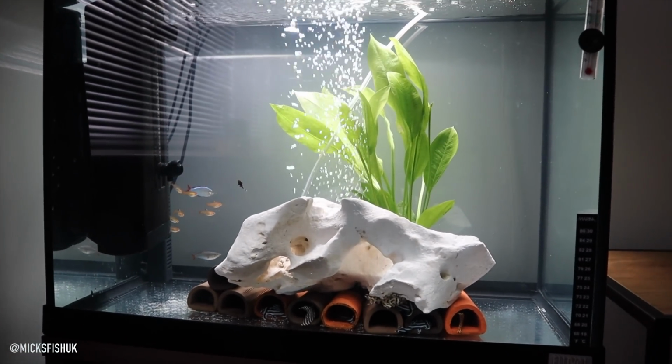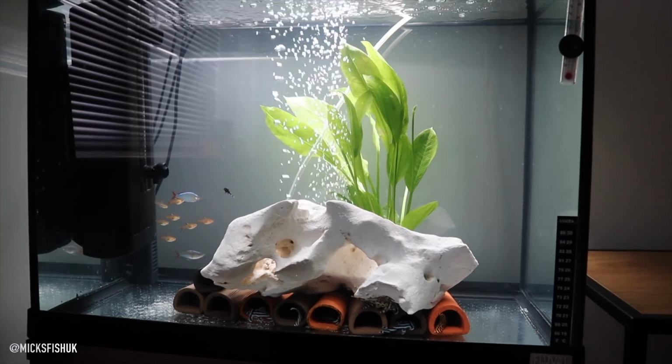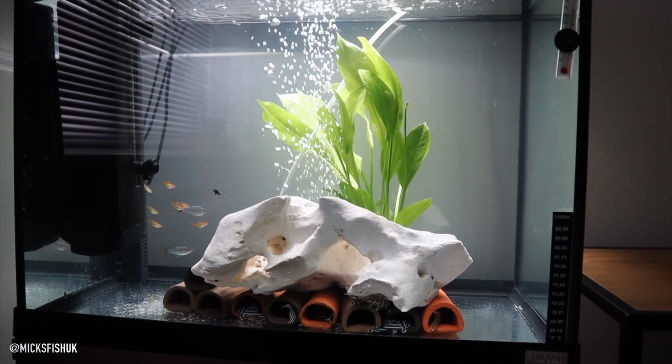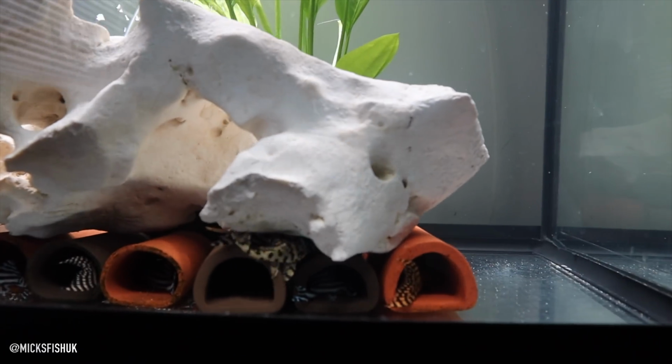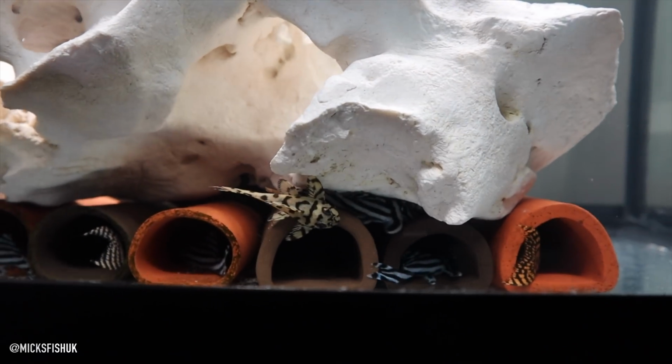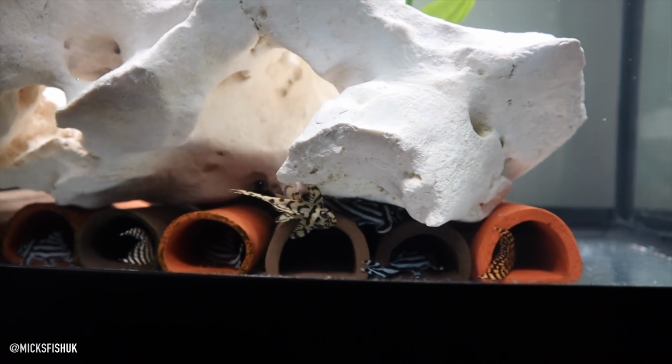I'm all about utilising what I've already got in the garage, because everything's quite expensive, isn't it? I shop about and find things on Facebook and all sorts of stuff. Yeah, you don't want to go out and spend £300 on a new canister filter, do you?